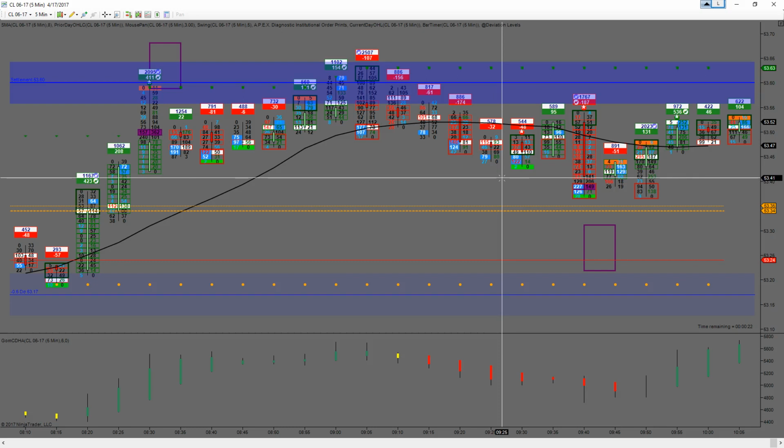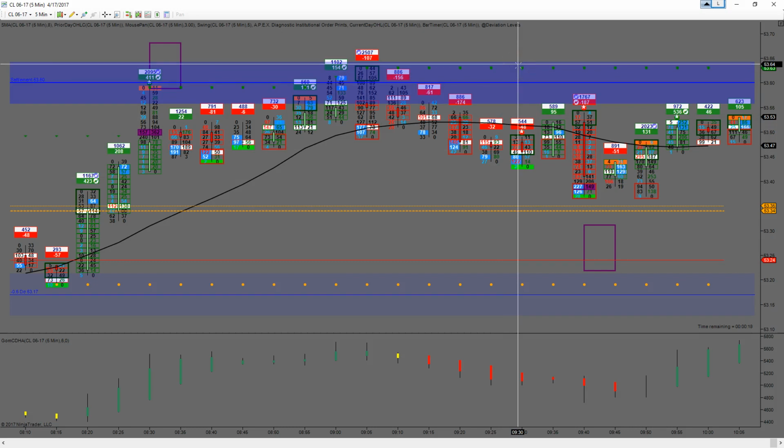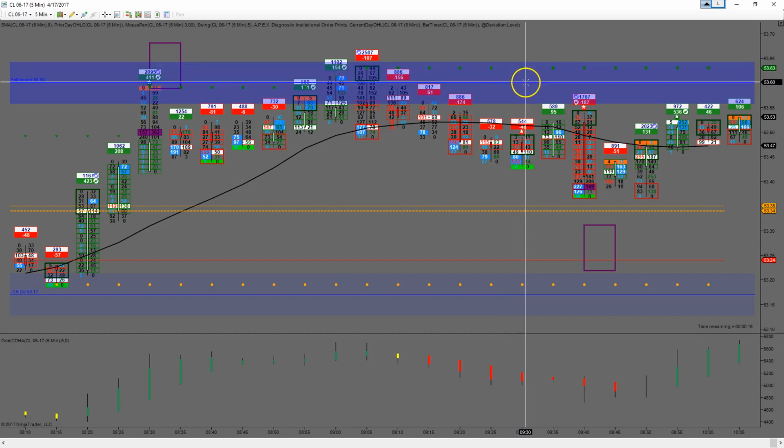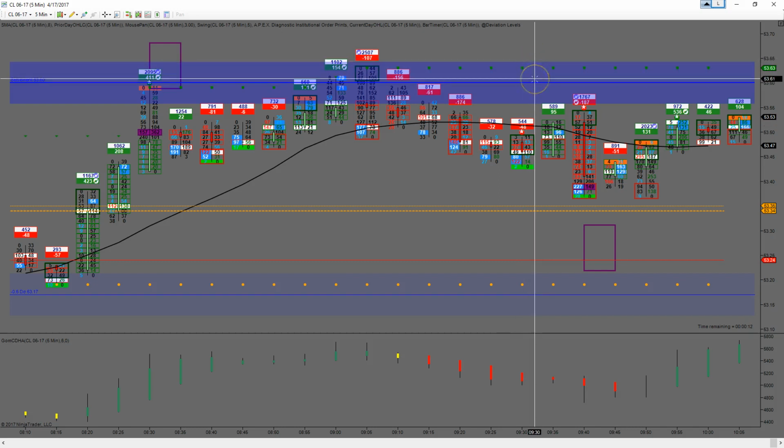That leaves me 3 contracts short, 53.61. I went ahead and moved everything to break even. So that one I had up here at 64 is now sitting at 61. So 3 contracts short, 53.61.